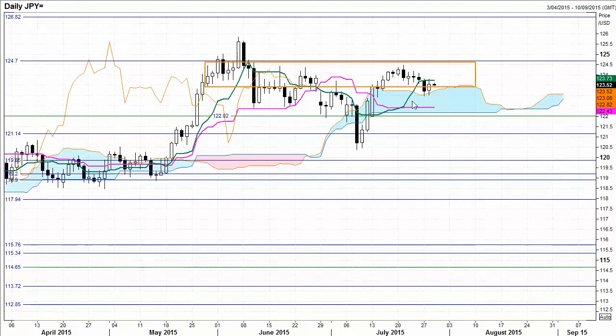Next to the US dollar, Japanese yen, and here we've seen formation of a white body candle for today's trading, and that follows the previous black body candle that broke out down below that highlighted zone of previous support and resistance. That candle found strong support at the top of the Ichimoku cloud, and that's exactly what we've seen today on the formation of an indecisive spinning top type candle.